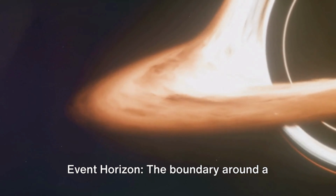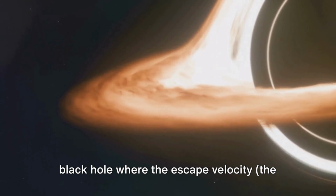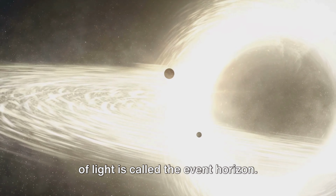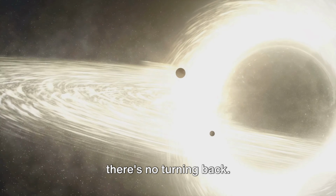Event horizon: the boundary around a black hole where the escape velocity, the speed needed to escape, exceeds the speed of light, is called the event horizon. Once something crosses this point, there's no turning back.